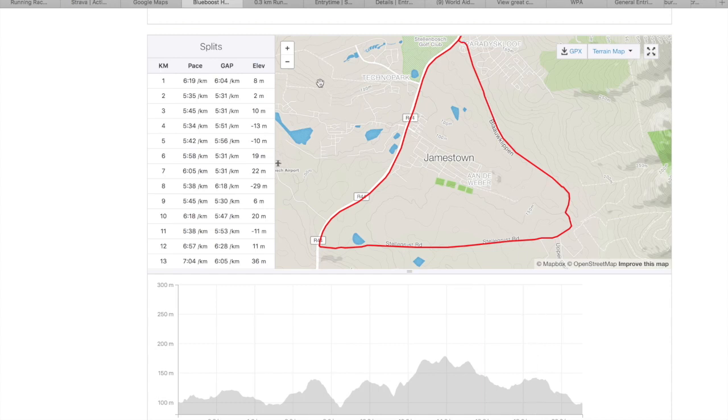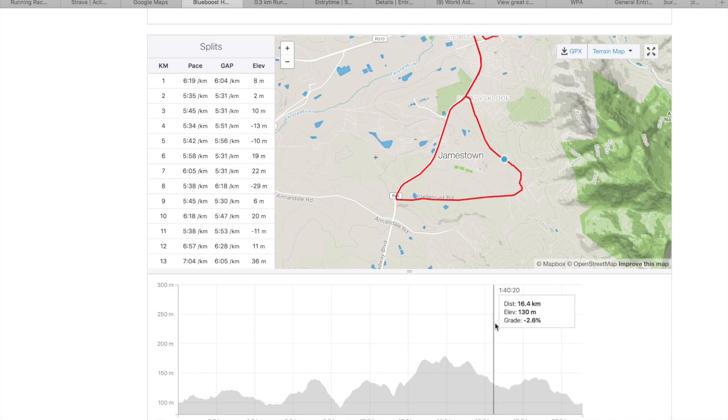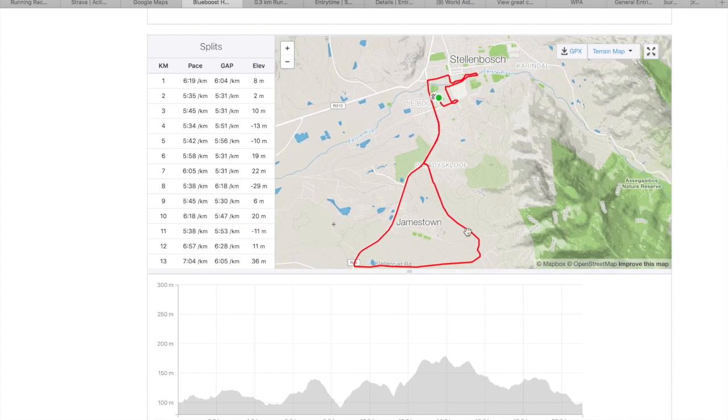At this point, once we meet back up with the R44, we're at about 19 Ks, 2 Ks to go. It's just downhill from here. Downhill, and then we'll cut back in off that R44 onto the field.